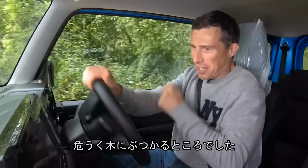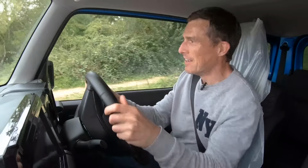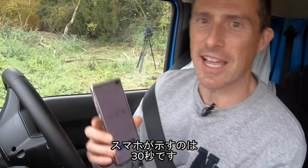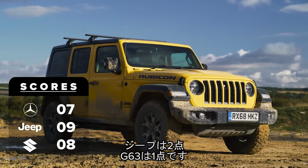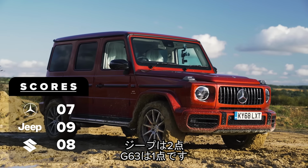Got a bit carried away there. I thought I was going to end up crashing into a tree. But here we go. Lovely little Jimny. And I've even got time to pick up my phone to show 30 seconds. So Jimny wins that one. So that's 3 points for this, 2 points for the Jeep, and just one for the G-Wagon.